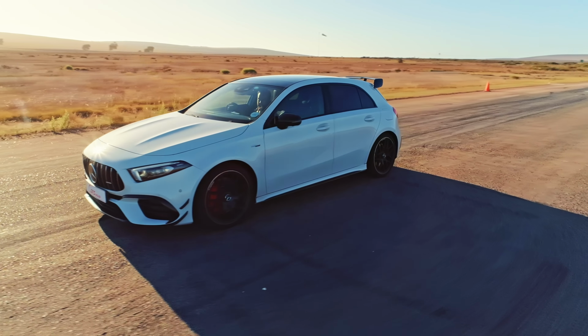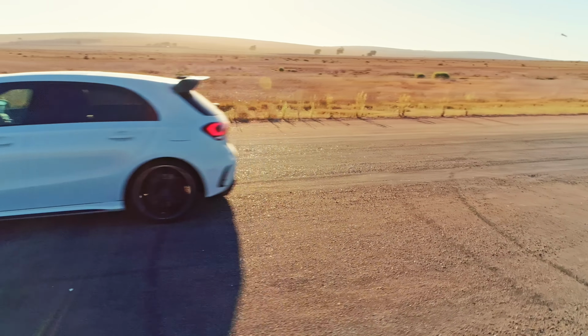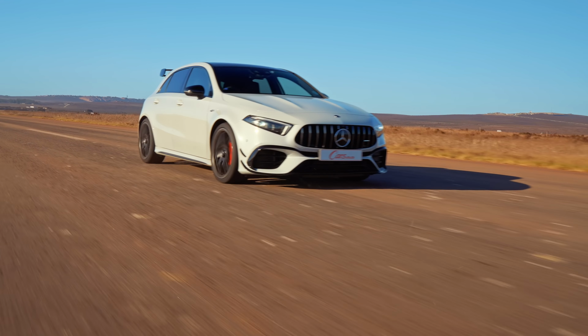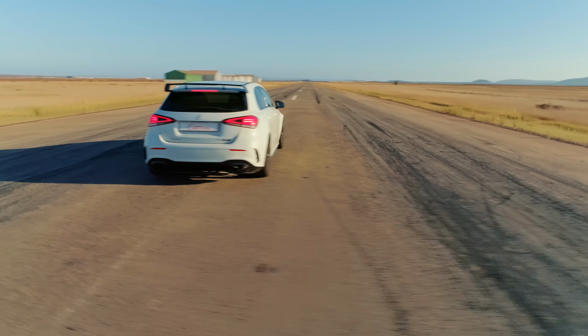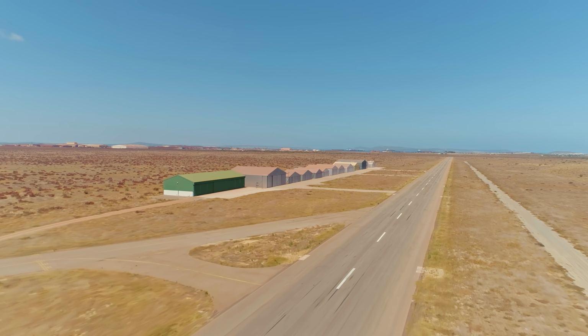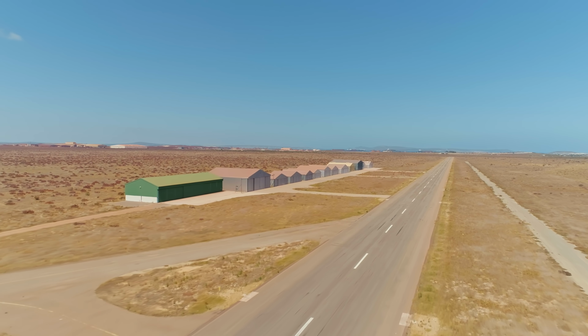Right, here we go, the A45 AMG. So I'm quite excited. I've been wanting to drive this car for a while. My colleague Ashley Oldfield drove it in Portugal, I think in 2019, if I'm not mistaken, at the international launch. And this is the first time I'm getting my hands on it, and I have an entire 2-kilometer runway to myself with a couple of little access roads so I can do some cornering.